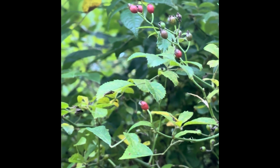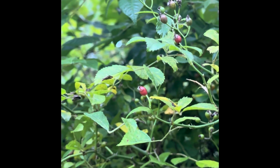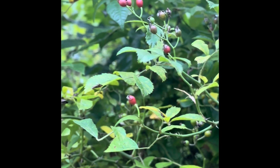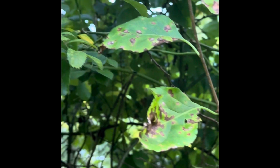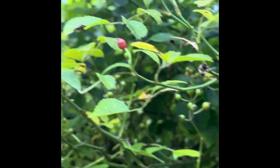I can't wait until they're all soft and ready to be harvested and put into honey. There are some old ones from last year, so those weren't picked or the birds didn't eat them. I wanted to show you the difference. And then the new ones that have arrived.